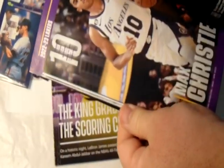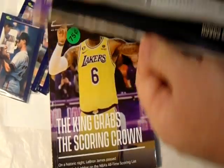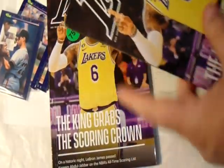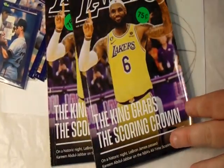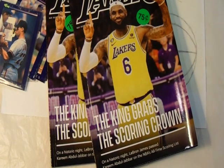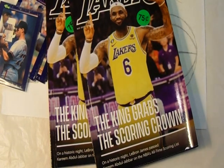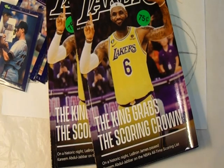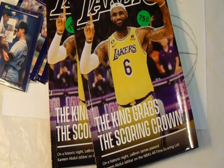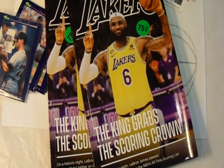And I just thought this was just a huge thing, especially commemorating the historic accomplishments of LeBron James. This is just one of those things that I don't know if I'm ever going to see in my lifetime, somebody pass LeBron James's record. I said that about Kareem Abdul-Jabbar, but here we are in 2023, and LeBron broke his record. Well, I should say the 2022-2023 season, LeBron broke his record.